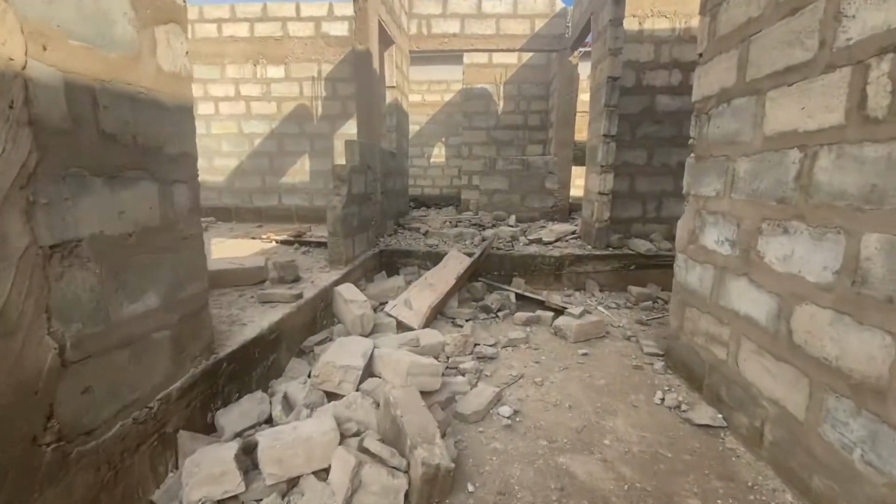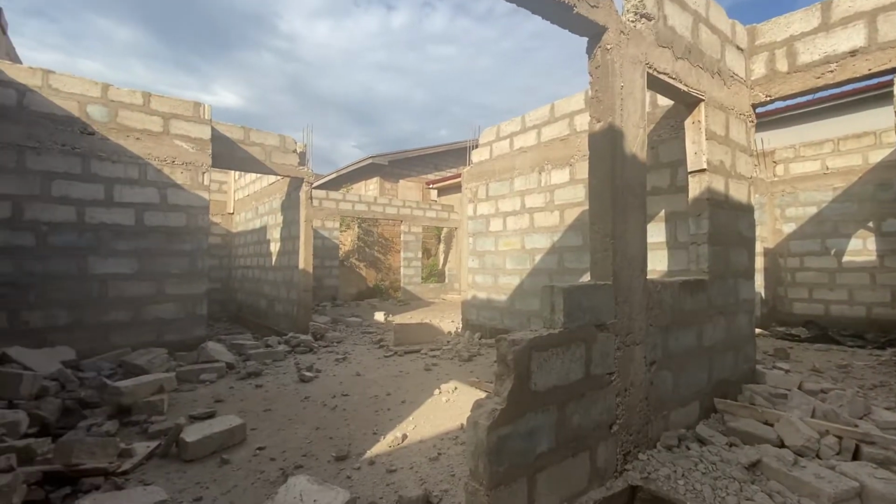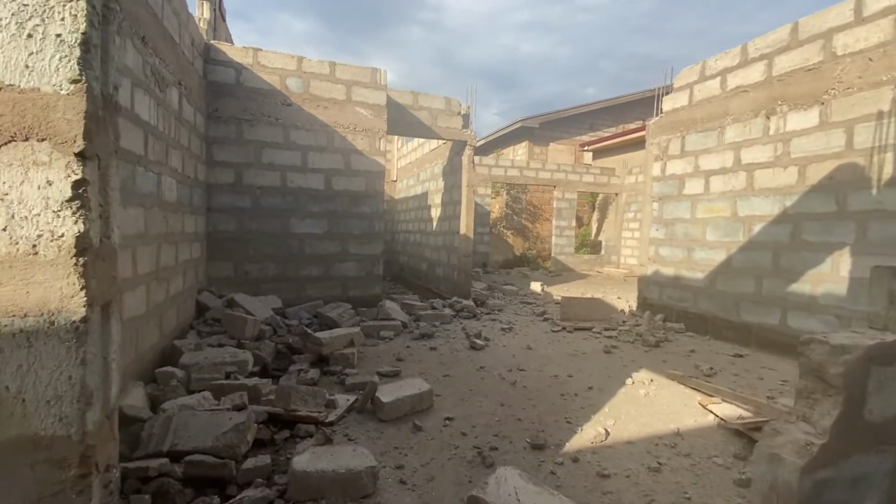These guys are very hardworking, very diligent guys. They don't play with their work. I really like how they are very focused on the work.